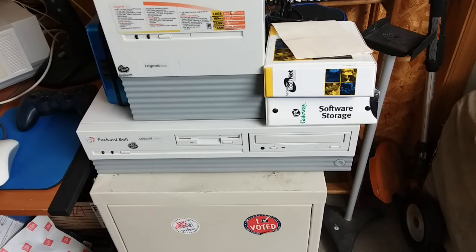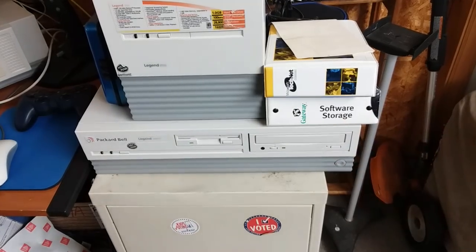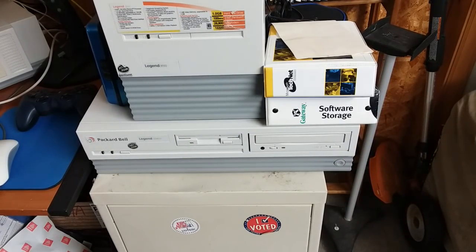The first one was a Packard Bell Legend 20 CD, quite a bit similar to this, similar era as well. But the CPU oscillator coil on the motherboard decided to desolder itself from the board and come flying off, causing the system to just act completely freaky. So unfortunately, I had to chuck that system. I didn't have the supplies or experience to repair that.